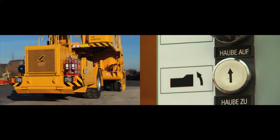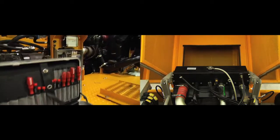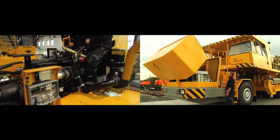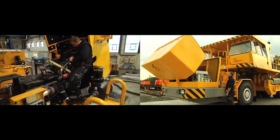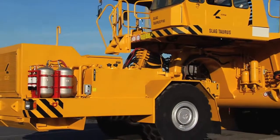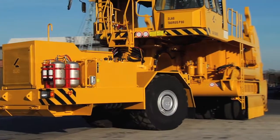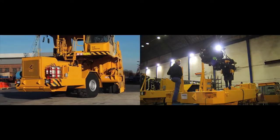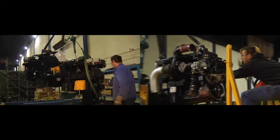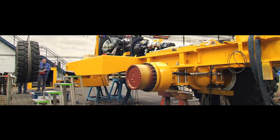The specially designed drive system enables the Slag Taurus to be used 24 hours a day in three 8-hour shifts. The use of components which are perfectly geared to each other guarantees high efficiency combined with low running costs. The prime mover is the powerhouse of the Slag Taurus. The hydromechanical drive only contains high-quality components made by well-known manufacturers such as Cummins or Caterpillar.